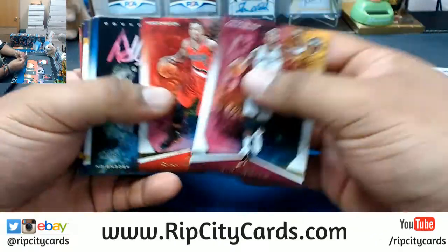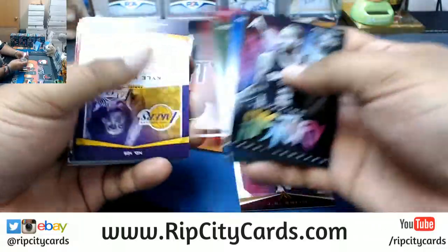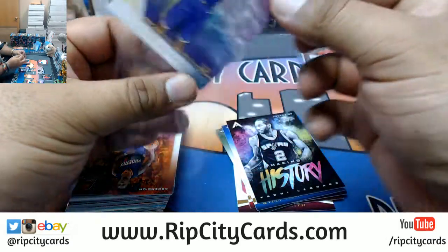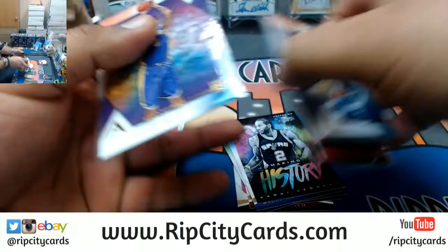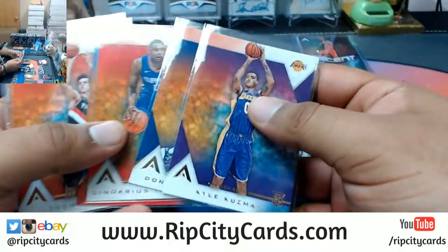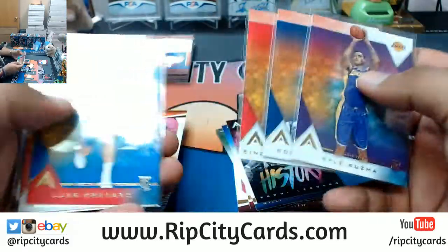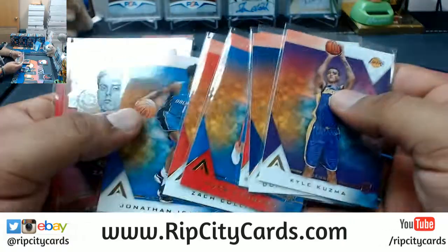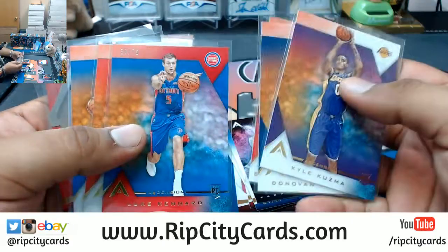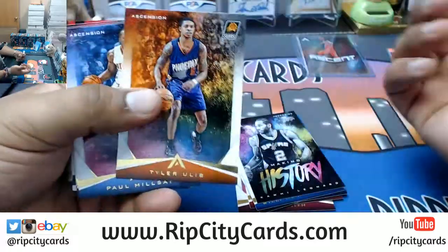What do we got? Kyle Kuzma, short print for the Lakers. Now, if you're wondering what makes it a short print, you'll notice that all the short prints have the same top to them. You see how they are compared to the ones that are numbered? These short prints have that design to it. And this would be the base set right here.